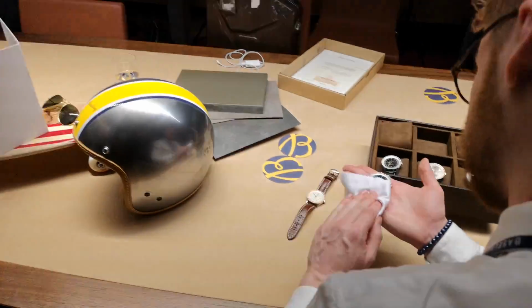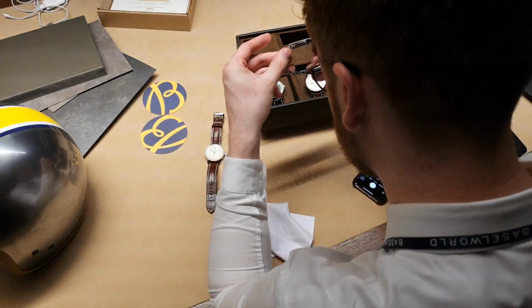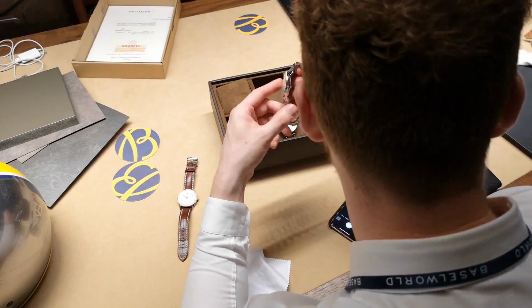For now though, I think Breitling are moving in the right direction for the brand. The foundations were laid last year, and this is the beginning of a new direction for the brand.